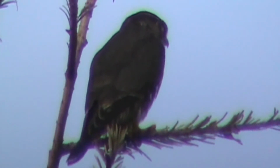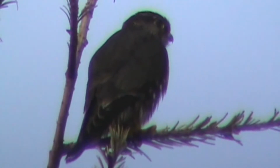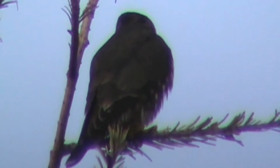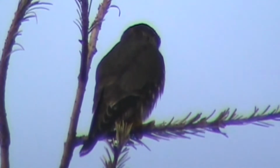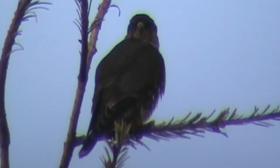Well, the little Merlin came back. He's back from his hunt. He just flew out, and now he's back here again, so he's sure working this area. He's a hungry guy. He hasn't caught a bird yet today, so he's been flying out three or four times already. He likes this little limb here on that fir tree.